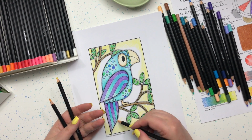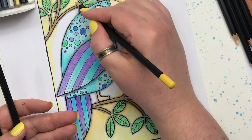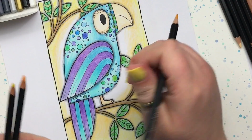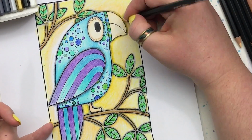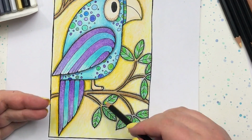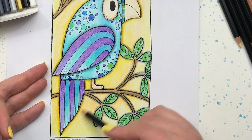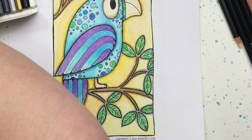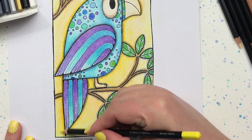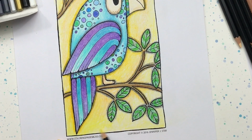Now the light ochre. And finally, the golden yellow. And then I'm going to go back and grab our lightest yellow, which is yellow, and go over everything to bring it all together. In fact, I might grab this even lighter yellow, the lemon yellow, and do the blending with that. Give it all a once over.